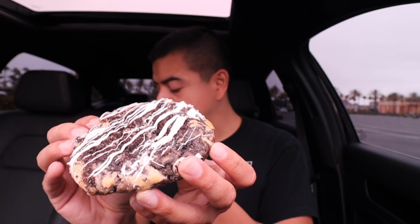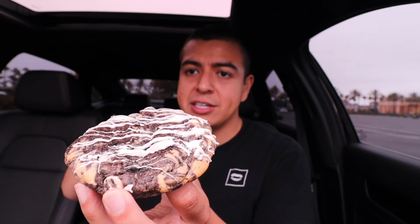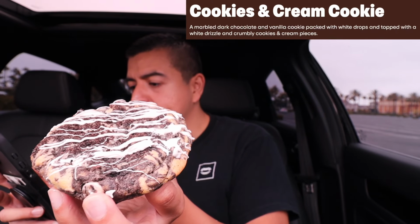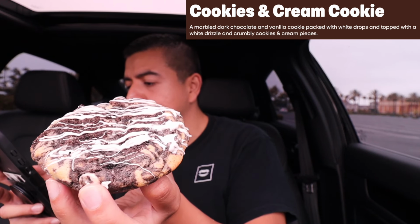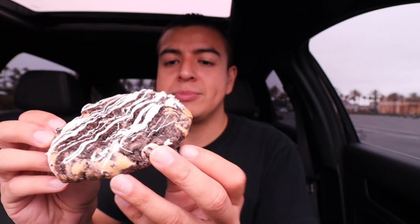All right, the next one, here it is. We've had this one many times before. So this one here is cookies and cream cookie. Check it out. I really love the way they drizzle it, and I love cookies and cream cookies, so this is perfect. So this one is cookies and cream cookie, a marble dark chocolate and vanilla cookie packed with white drops and topped with a white drizzle and crumbly cookies and cream pieces. So it's all cookies and cream. So let's do this.